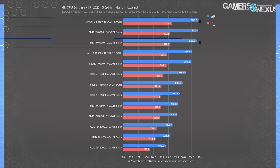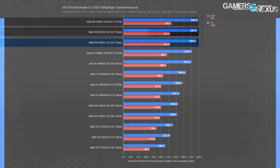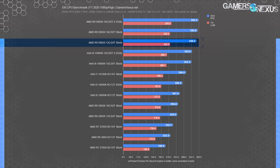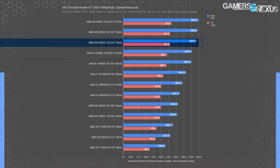Here, the 5950X plotted a 355 FPS average when overclocked, and outdid the 5900X's 346 FPS average stock to stock by 1.7%. As expected, the 5950X should be reserved primarily for production systems. Versus the 10900K stock results of 322 FPS average, the 5900X maintains a 7.4% lead compared stock to stock.